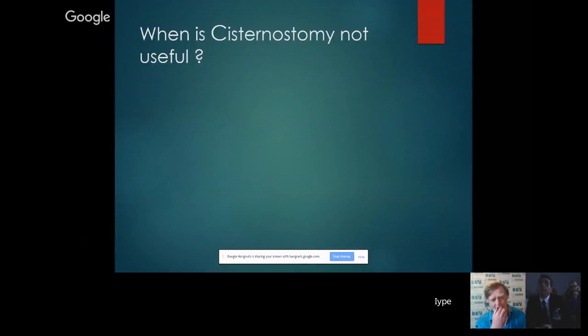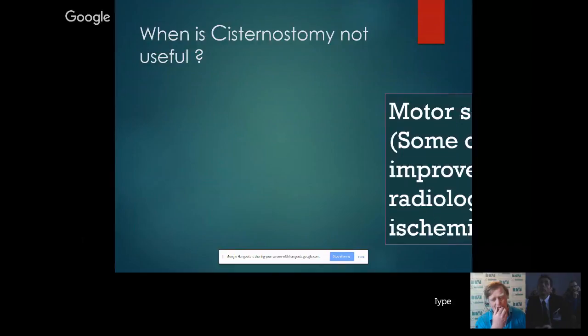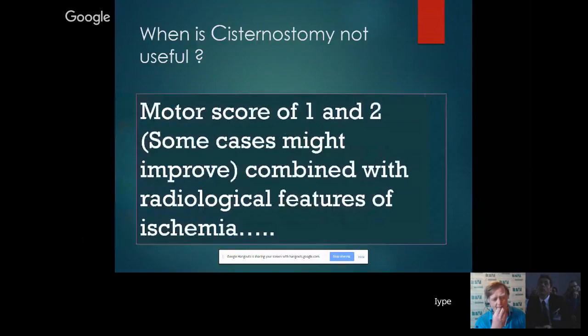When is a cisternostomy not useful? Now, we had a few cases where cisternostomy, so when you have a motor score of 1 and 2, some cases might improve combined with radiological features of ischemia, but now we have brought out a Nepal Calgary clinical radiological score, which is much more extensive than this. If we have time, we will discuss this also.